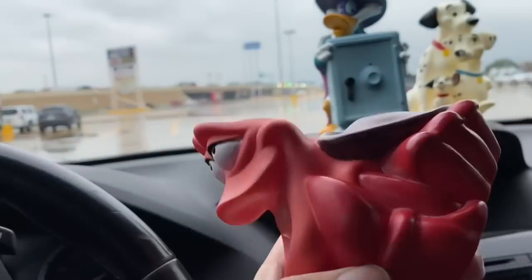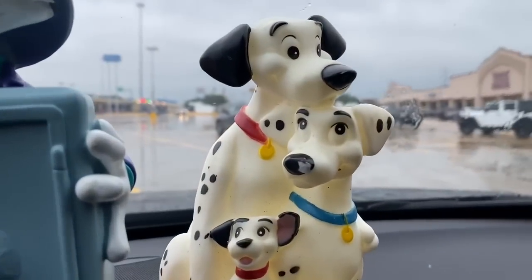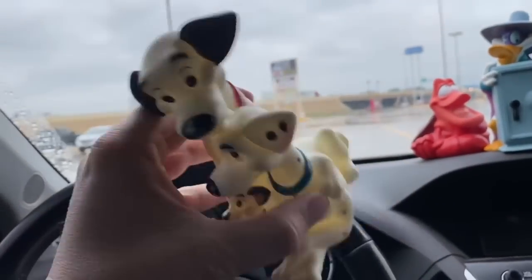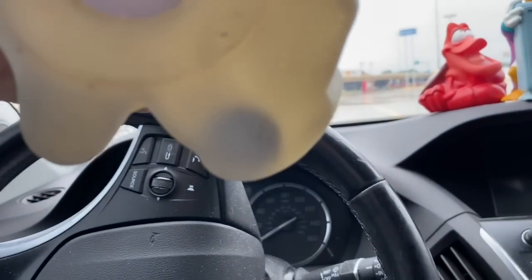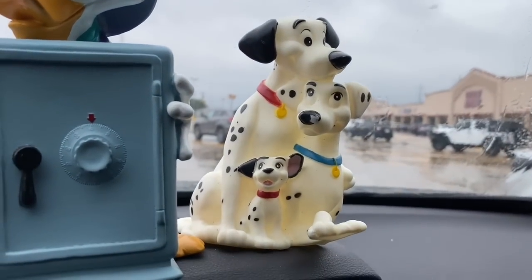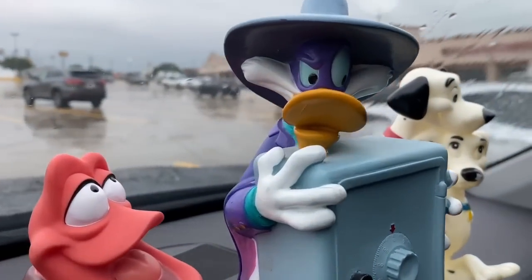So we've got, I think this is, isn't this like Sebastian the Crab or something like that from The Little Mermaid? And then we've got the 101 Dalmatian family over here. Now these guys actually have some coinage left in them. I'm gonna have to open that up. Looks like it might be a penny or something, but who knows, that penny could be worth like $300 or something like that. So there are pennies out there in circulation that are worth a lot of money. Nicole was telling me about them the other day.